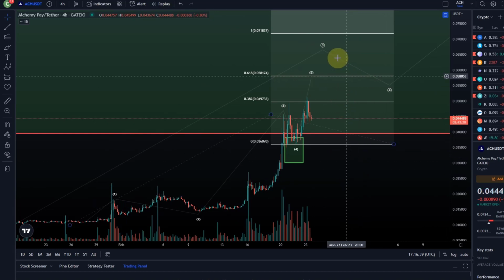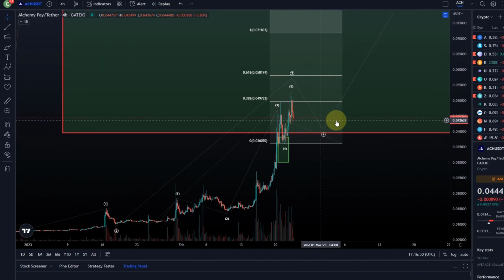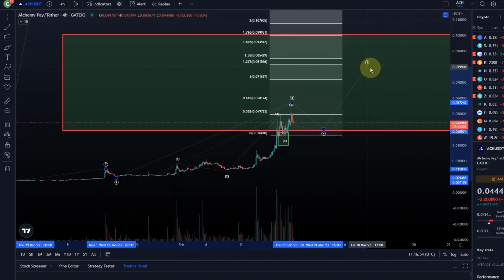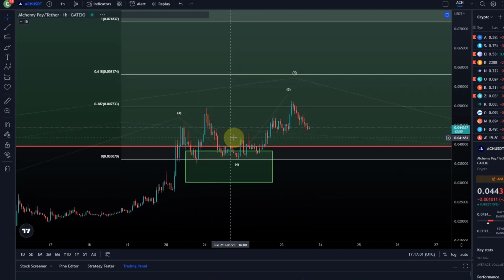So at the moment, yes, this could be finished, this wave 5, and then this wave 3 would be finished as well, and we would probably come down in a fourth wave, which would probably just mean sideways from here for a little while before we rally in one more high in a fifth wave. For that, we go to the 1 hour chart.